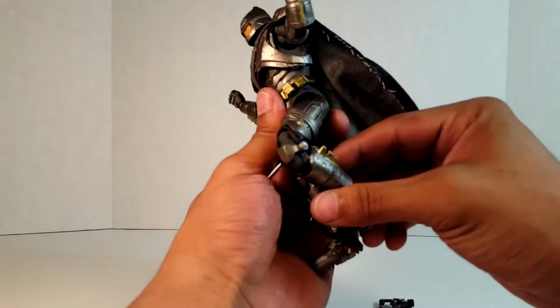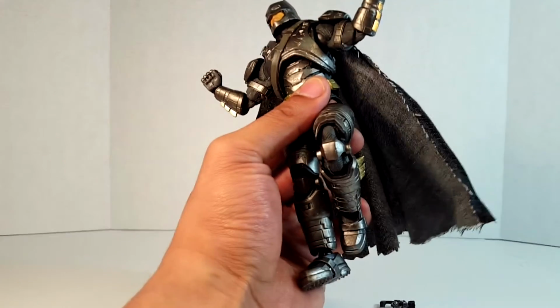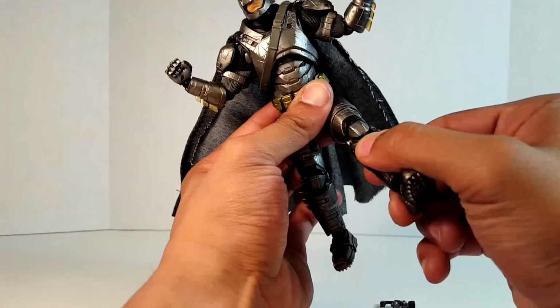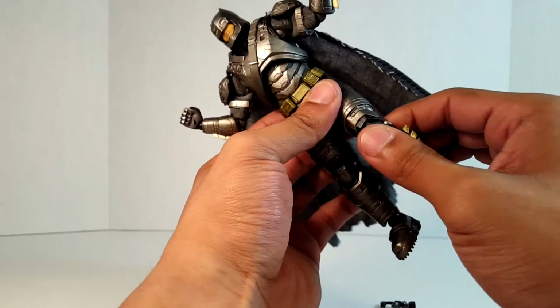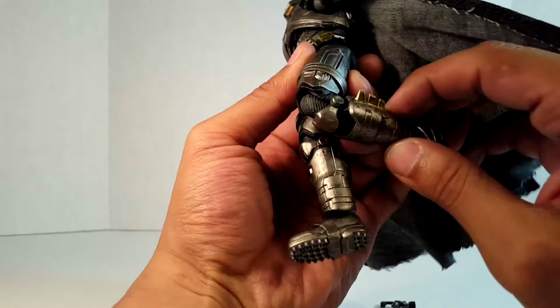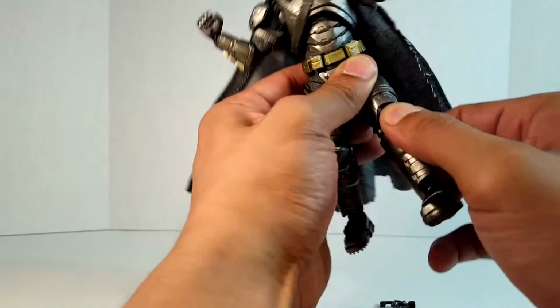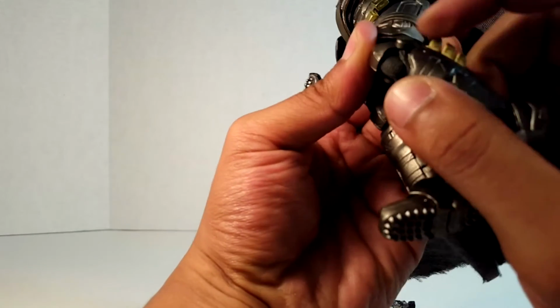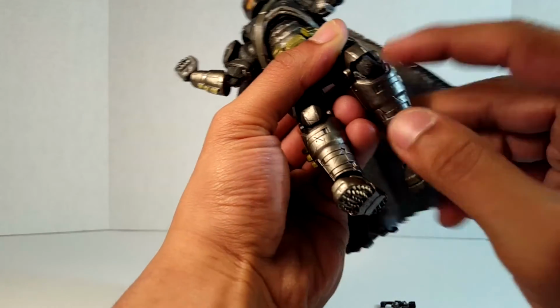You can see the double jointed knee, which is awesome. I love that there's a double jointed knee, and that they took time to put the details into it. So when you bend the knee up, guess what? That's what Batman's uniform looks like underneath. When you bend it forward and bend it from that part of the knee back, guess what? More uniform, all showing through there.